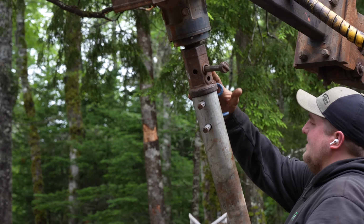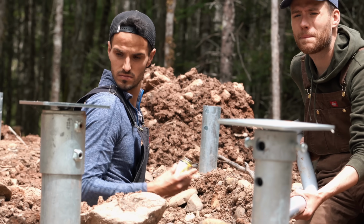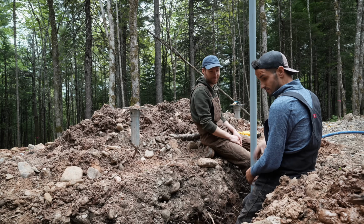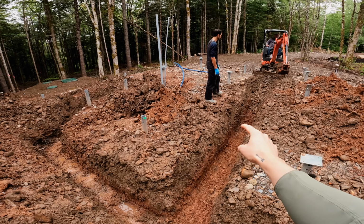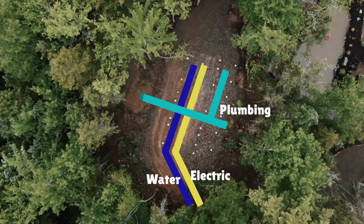Okay, so we have a little bit of figuring out to do before we can put that first pile in. You may remember Todd and I ran all of our electrical conduit, our water lines, septic, everything here ourselves. So the intersection point between the electrical, water, and septic is almost exactly where this post needs to be. Hitting the electric line, even though it's not live and activated yet, is just not an option.